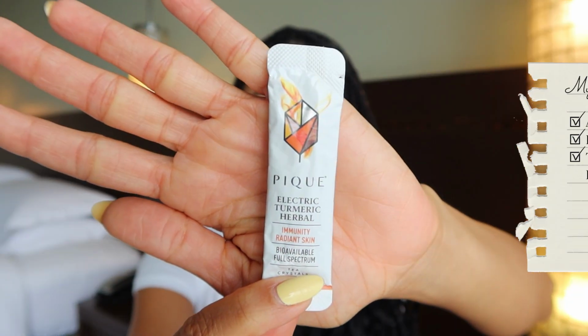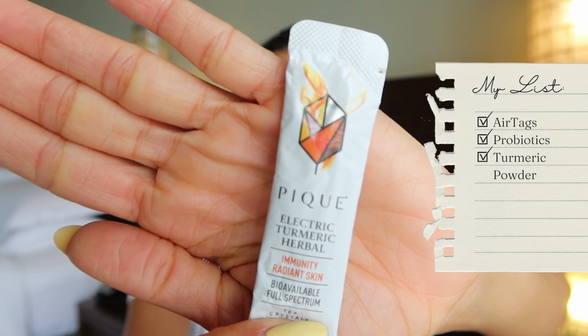Me, I have all my supplements and my vitamins that I take, but one thing that I always have on me, I keep this in my backpack and I keep this in my wallet and one in my luggage, is these Peak Electric Turmeric Herbal Immunity Radiant Skin Bioavailable Spectrum. It's turmeric. This is basically turmeric right here. These turmeric packets by Peak come in handy.